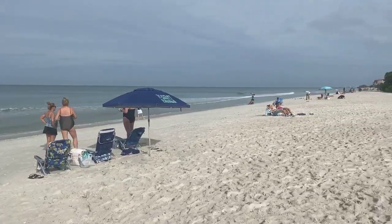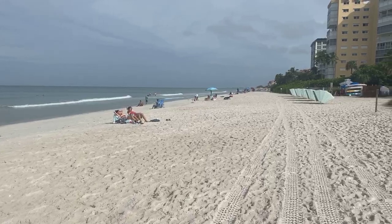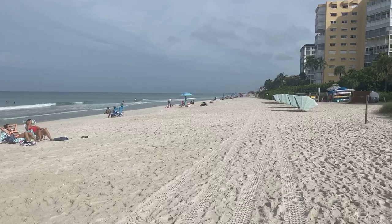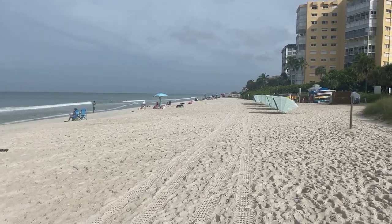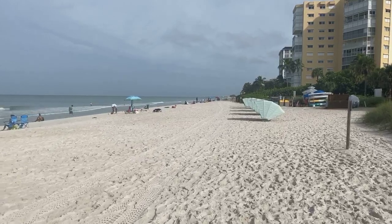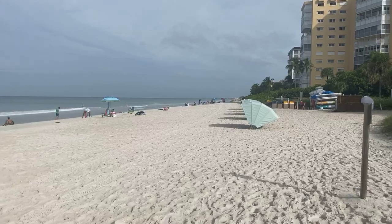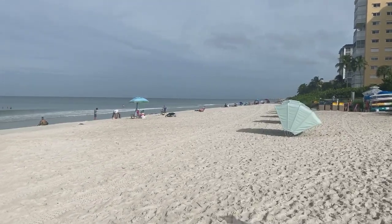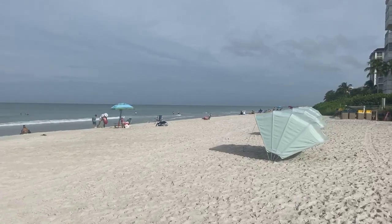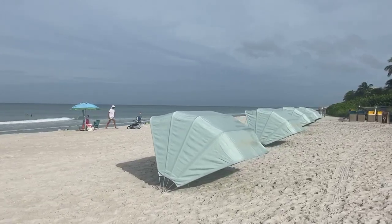There's Vanderbilt Beach up to the north. Cabana Dan's cabanas all lined up here on the beach. Come out here and rent yourself a cabana for the day. Nobody partaking of the cabanas yet this morning.